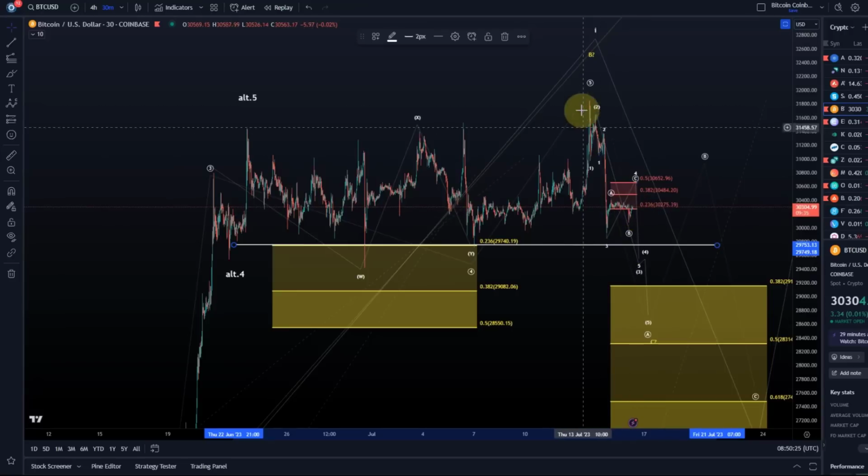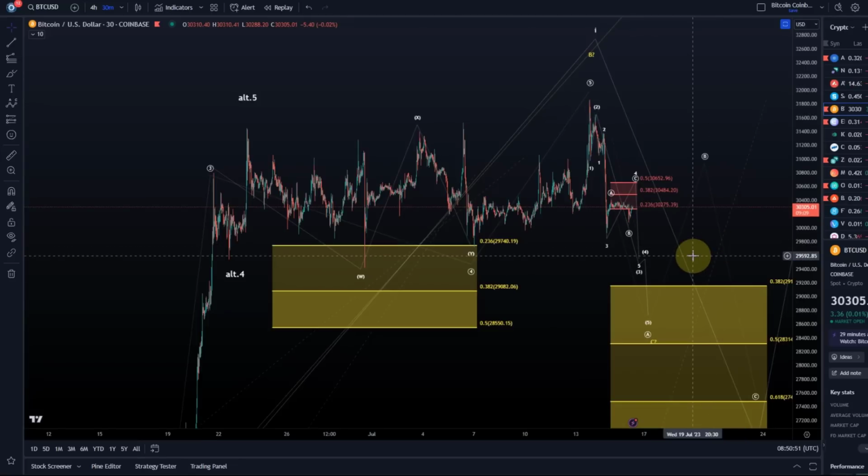At the moment, because we reached the minimum expectations for the move up, this is my preferred scenario. Again, you can count it in different ways. How we get there in the wave 2, I showed you, but as long as we stay below 30,650, this is the view. Above that level, we have to change our view and it might attempt another rally or a larger B wave bounce, but hopefully we don't get much more of this choppy price action. We finally flush this in wave 2 and would then rally in a third wave next.